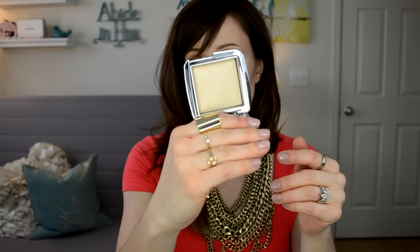And the one last thing is I've been really loving the Hourglass Ambient Strobe Lighting Powder, and I think this is a beautiful highlighter for summer. This one is in the shade Brilliant, which is one of the brighter options, more golden, champagne-y, brighter. There's some that are more pinky, peachy, and beige, but that's the Brilliant.